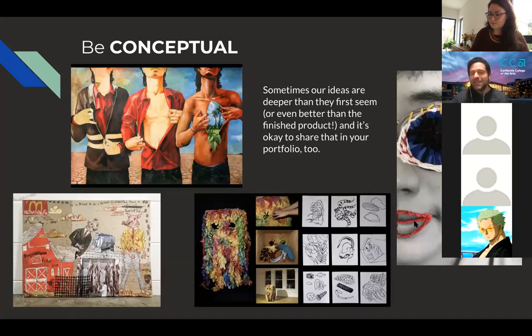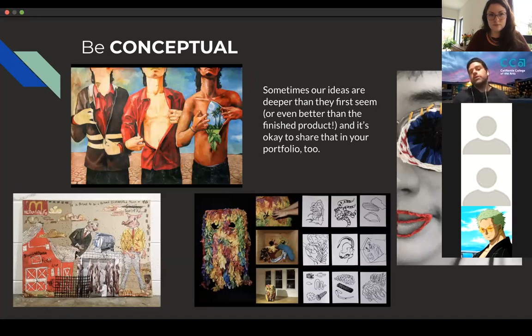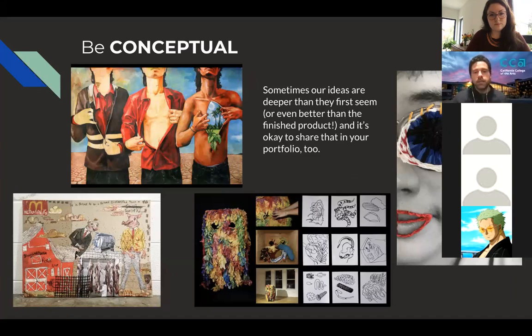As I just mentioned a couple slides ago, don't be afraid to be conceptual. Sometimes our ideas are deeper than they first seem. And sometimes our ideas are even better than what our finished product turns out to be, right? We're not always hitting it out of the park. And it's okay to share some of that too, or to share what some of those deeper concepts are within your work. So just for example, the piece in the bottom center there is a feel box that was created by a student. So not only is it sculptural in nature, but it's also interactive.